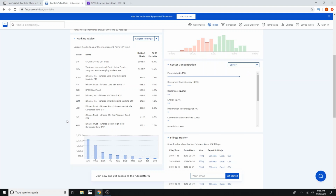What does that mean? It means he likes the diversification. He likes to be able to invest in a single product that is liquid, but also get that diversification factor that ETFs offer. So that's another reason why I promote ETFs, because investors like Ray Dalio love ETFs as well. Now let's deep dive into each specific ETF that he's holding real quick.